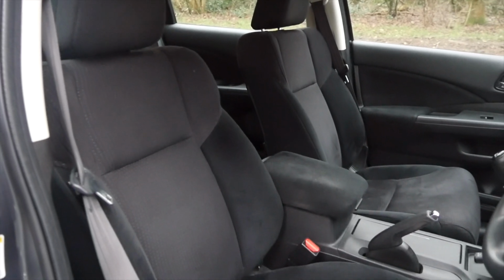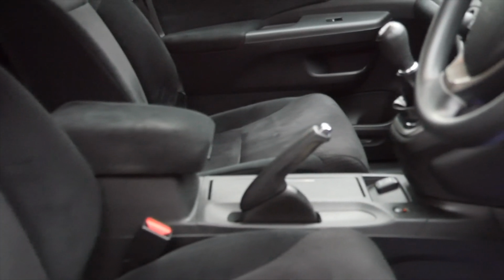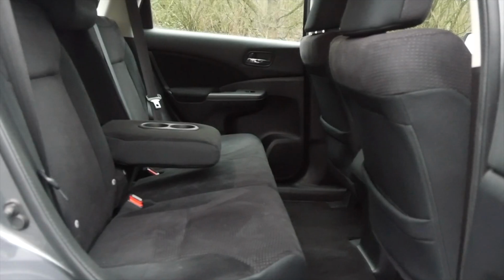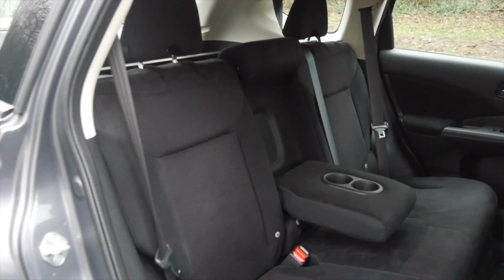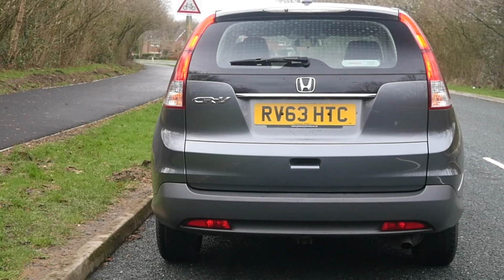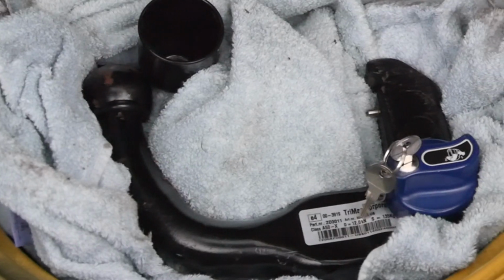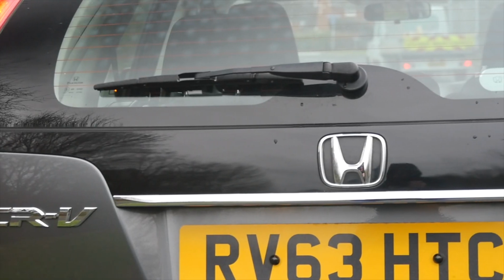Fuel economy: urban 31.7, extra urban 45.6, combined is 39.2. 0 to 60 time of 10 seconds dead. Top speed of 119 miles per hour out of 153 brake horsepower, 16 valve engine. The MOT is until the 26th of the 9th 2020.